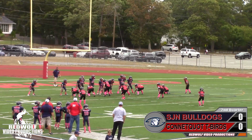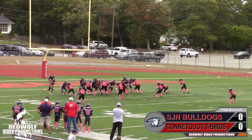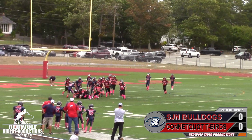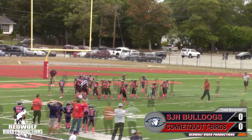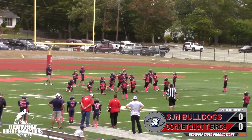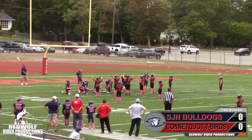Looks to be one back in the backfield. One in motion. Running back rolls through trouble and is gang tackled around the 8 yard line. Maybe a pickup of 1. 4th down for the Bulldogs, 9 to go. They elect to punt away.